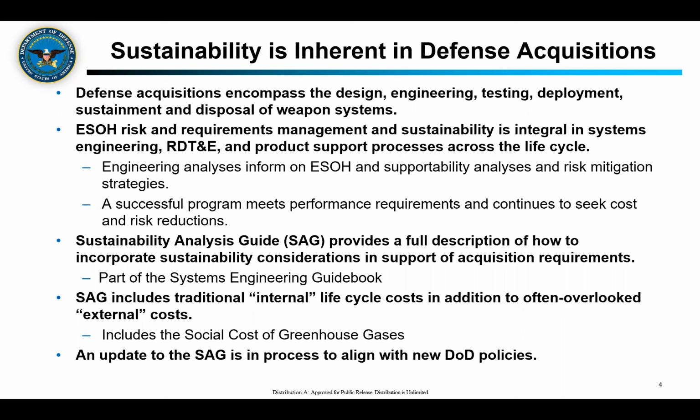So I ask all of you, and I'll try to be as happy as Betty is when she's really bubbly, to talk to your folks, talk to the people that you work with, say, look, these tools exist. If you don't know about them, we'll be happy to share them with you. So the sustainability analysis guide really looks at including both internal life cycle costs in addition to often overlooked external costs. So what are those costs?